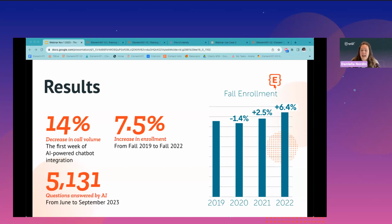And then the ultimate stat is this 7.5% increase in enrollment from fall 2019 to fall 2022. I know I don't have to tell people that a big thing happened between those years, a pandemic, COVID, and that Forsyth was one of the only institutions who were really able to, they didn't see that enrollment cliff or that drop off during the pandemic, which is huge.